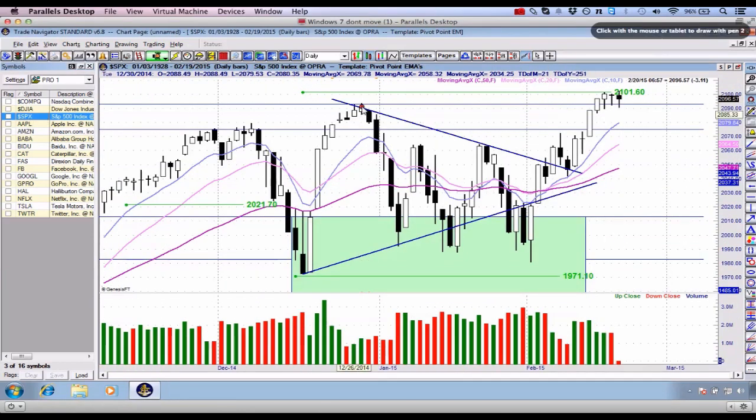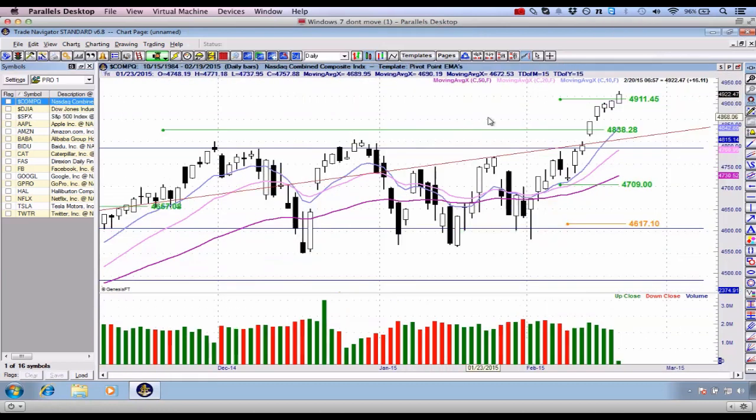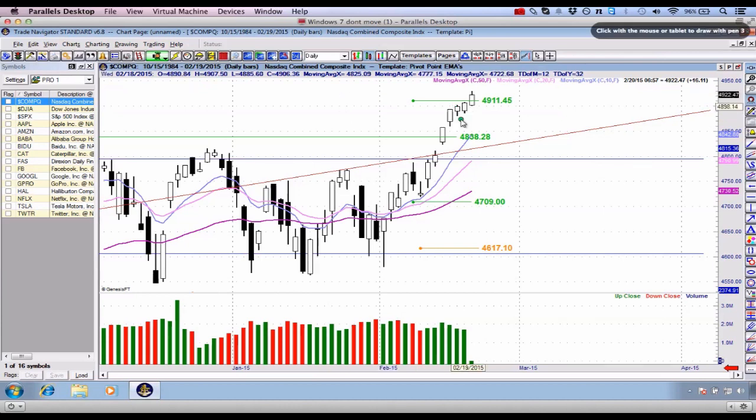When we have a look at the S&P 500, yes, we've broken above the all-time highs, and we are holding these levels very, very nicely. I'm paying attention to this 2075 level. Also, the 10 exponential moving average. If price tries to retest it, I'm expecting a bounce and a continuation in the bullish trend, so there's nothing really to worry about. And really, of the three markets, the Nasdaq is the market which continues to move higher.